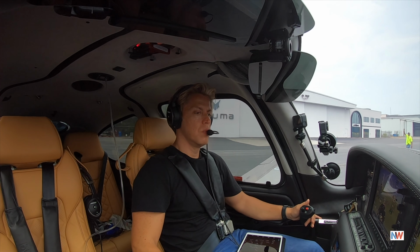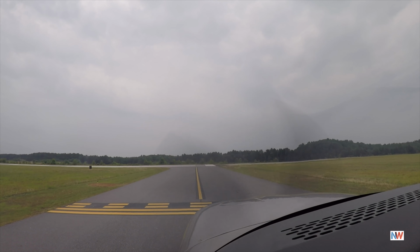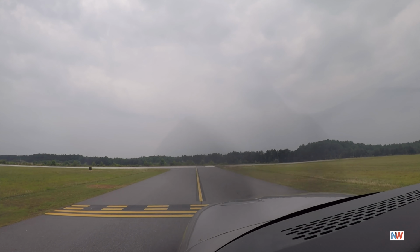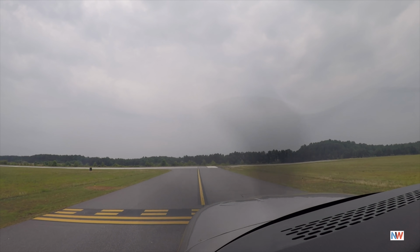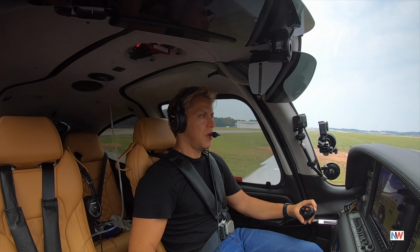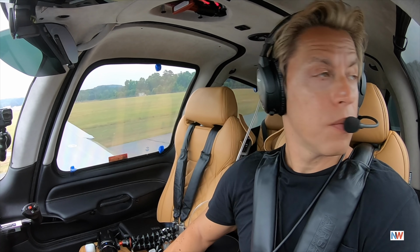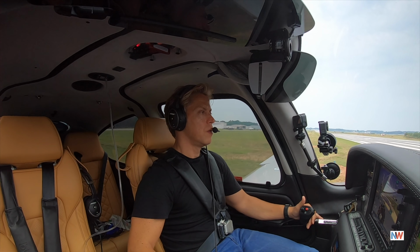Gwinnett Tower, Cirrus 122 Sierra Zulu is ready. Cirrus 122 Sierra Zulu, Gwinnett Tower, on departure turn right heading 325, runway 25, cleared for takeoff. Right heading 325, runway 25, cleared for takeoff, 122 Sierra Zulu. Blue Ridge, now it's clear. We'll say it's clear, we're out of here.